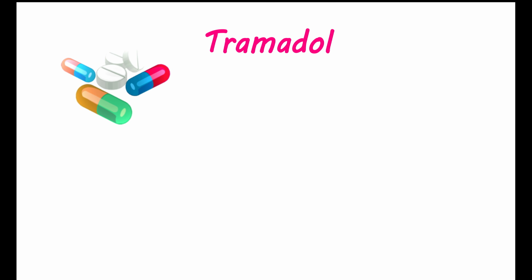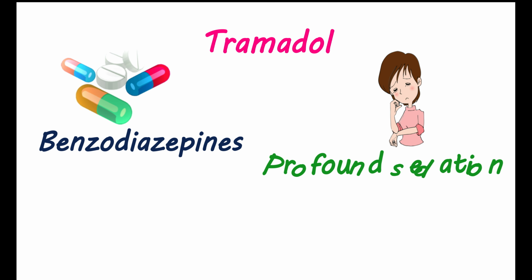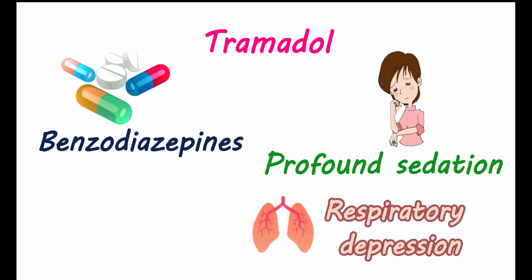Central depression. When you take tramadol with other CNS depressants, the sedative effects may be enhanced. For example, when you combine tramadol with benzodiazepines, you can observe profound sedation and respiratory depression. Therefore, benzodiazepines may be avoided. If you're already taking benzodiazepines and you're going to initiate tramadol, you have to take tramadol at a very low dose in order to avoid sedative effects. You may also have respiratory depression. Therefore, a higher dose of tramadol should be avoided.